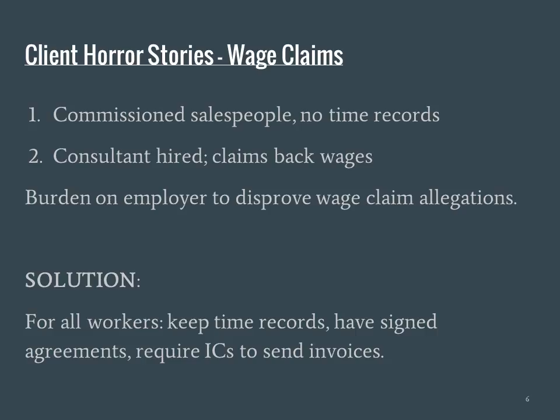So in both instances, we went into the labor commissioner hearing and said, well, these people are commissioned salespeople, so of course they don't have timesheets. And the labor commissioner was not persuaded, insisting that in order to not have to pay these outrageous back wages to employees who were simply upset about the fact that they were not working there anymore, the burden was on the employer to disprove those things with timesheets.